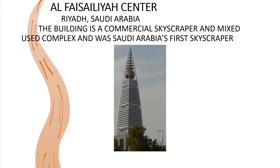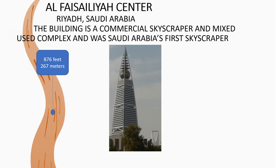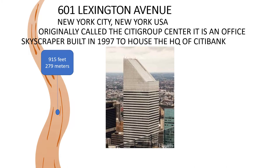Alpha Azalea. The building is a commercial skyscraper and mixed-use complex and was Saudi Arabia's first skyscraper. 601 Lexington Avenue, originally called the Citigroup Center, is an office skyscraper built in 1997 to house the HQ of Citibank.